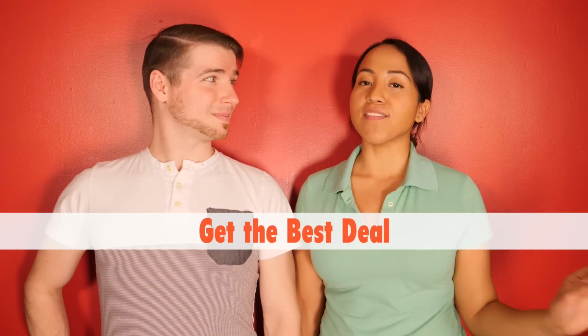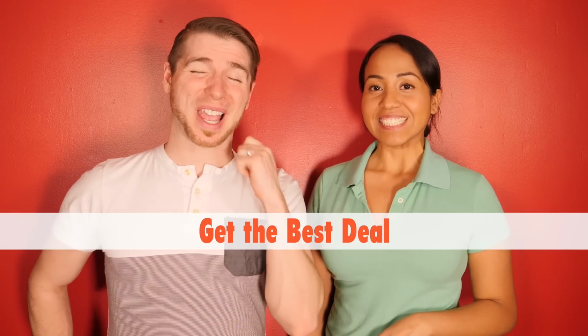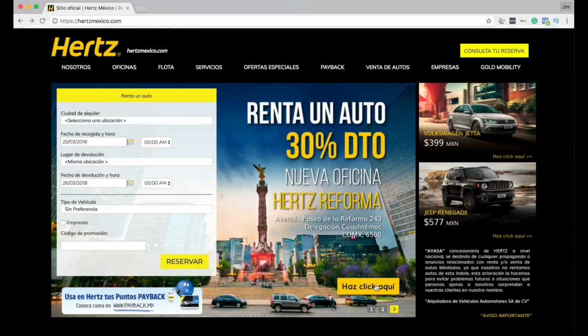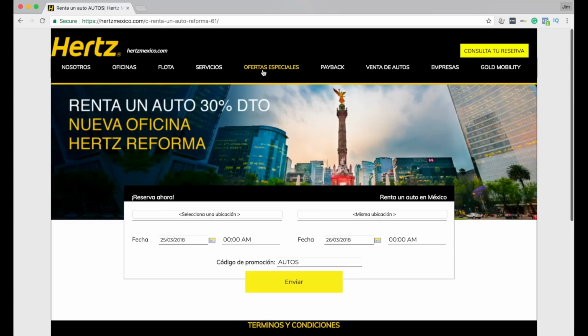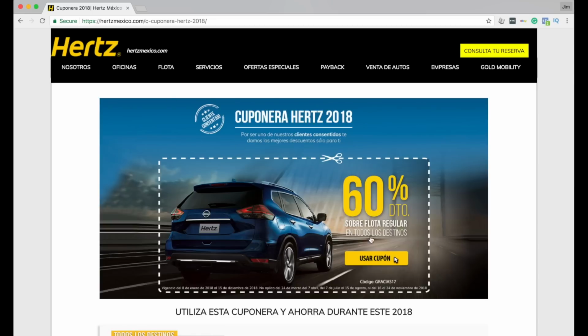So in this next section, we're going to share with you our best money-saving tips. This is exactly what we do to get crazy good deals every time we rent a car. So we're gonna start again here at hertzmexico.com. And right away on the first page, you can see that there are a bunch of promos scrolling by. And if you see one that you like, you can just click on it, but make sure that you read the fine print. But if you wanna see where we find crazy good deals, you wanna scroll up to Ofertas Especiales.